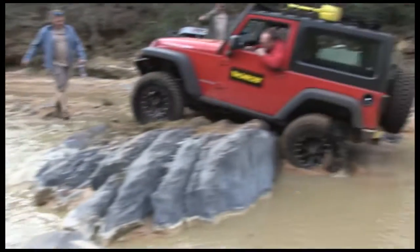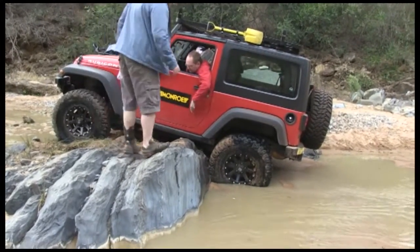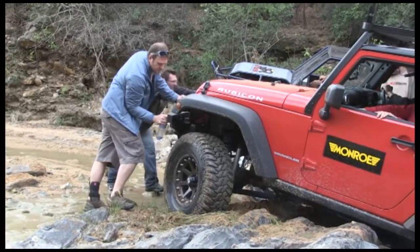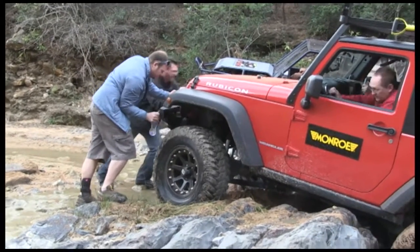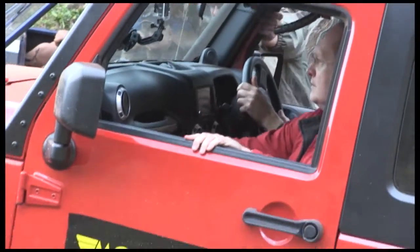Nice recovery, my man. Back to the Jeep. With the spinning and battling for traction, they've dug a hole for themselves. Luckily, you aren't alone out here, and the guys are quick to help. Old-fashioned recovery, manpower over horsepower.